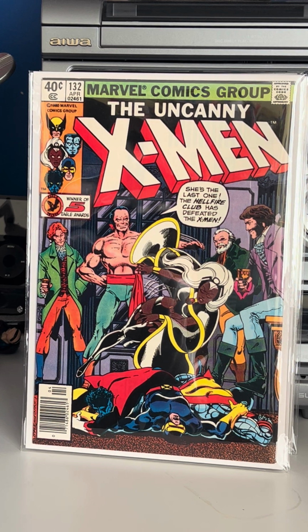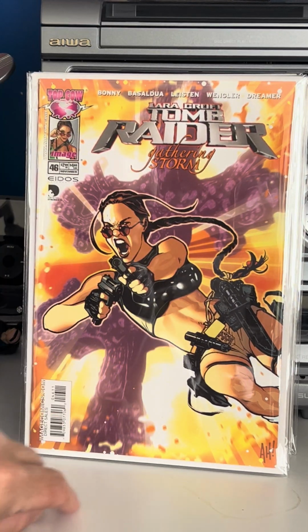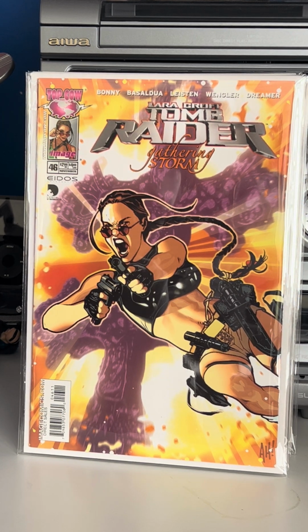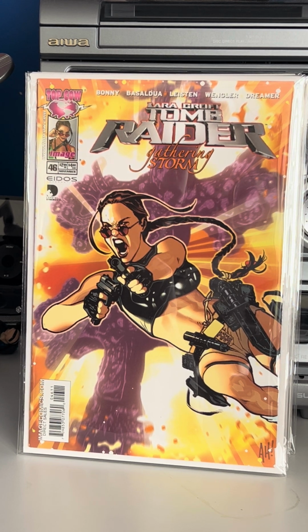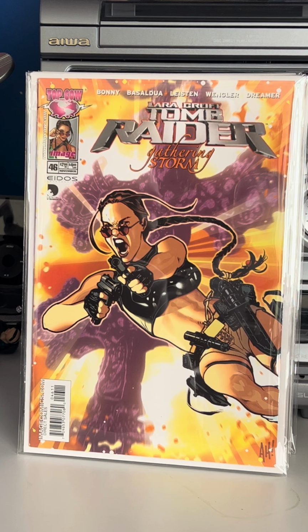And then one of my last books that I need, I have just resorted to eBay to find these last Adam Hughes Lara Croft Tomb Raiders. This is number 46 in near mint. I can't even remember what I paid for it, but it wasn't much. It was under, I want to say it was under $20. Maybe it was $18 or something. And now when I find these Tomb Raider Adam Hughes, I ask myself, would I pay that price if I saw it in LCS? Given the rarity, I said yes. So I bought that book.